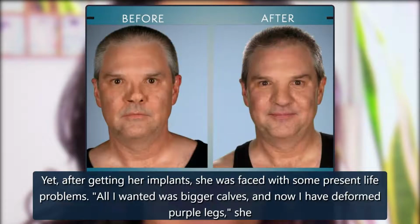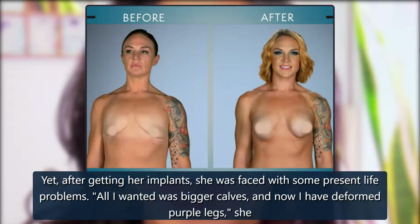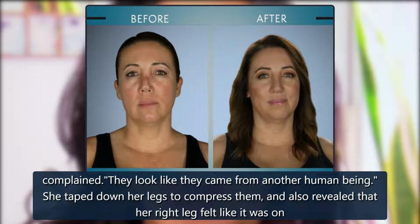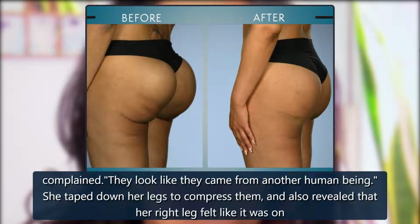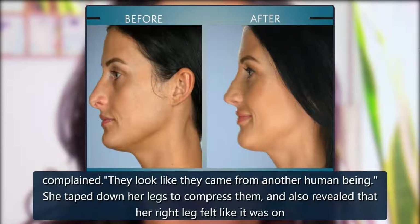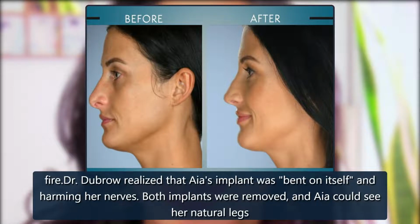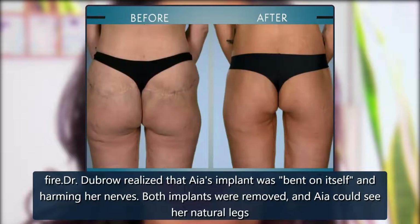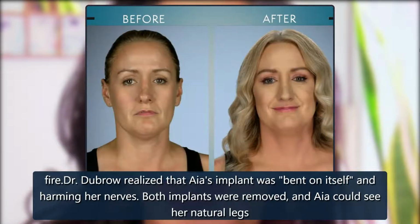Yet, after getting her implants, she was faced with some present life problems. "All I wanted was bigger calves, and now I have deformed purple legs," she complained. "They look like they came from another human being." She taped down her legs to compress them, and also revealed that her right leg felt like it was on fire. Dr. Dubrow realized that Aya's implant was bent on itself and harming her nerves. Both implants were removed, and Aya could see her natural legs.